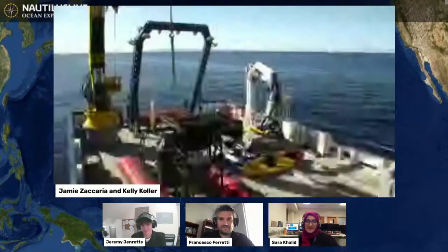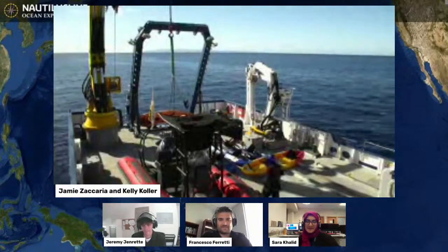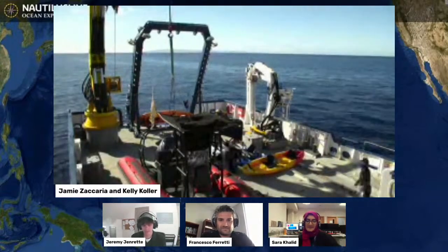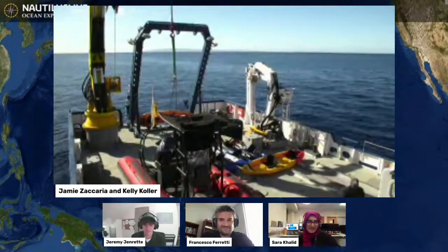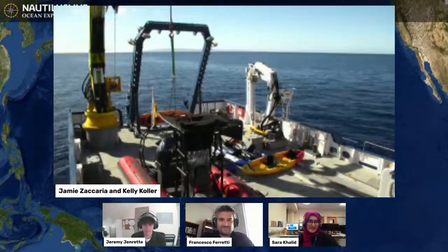Love that. I wanted to give you all a quick view of the back deck of EV Nautilus, where some of our team members and the crew are out there preparing various equipment that we will need throughout the day. You can see Ruby, our red boat here, that transports our team from EV Nautilus to the dive boat and all of the equipment.